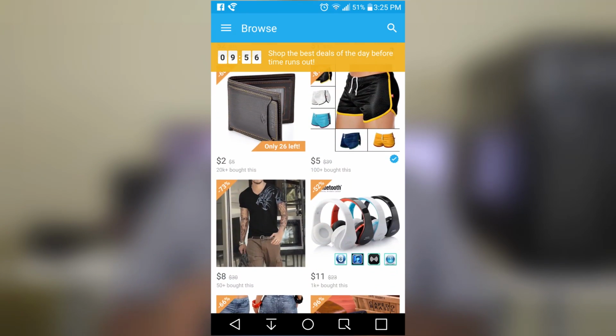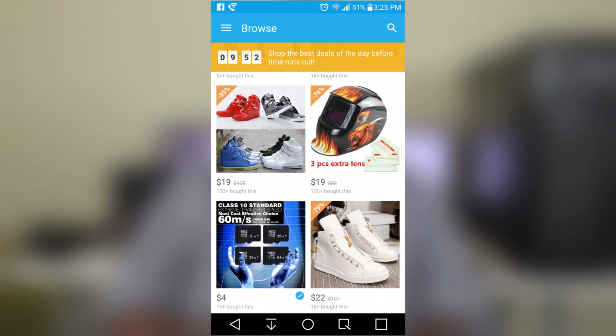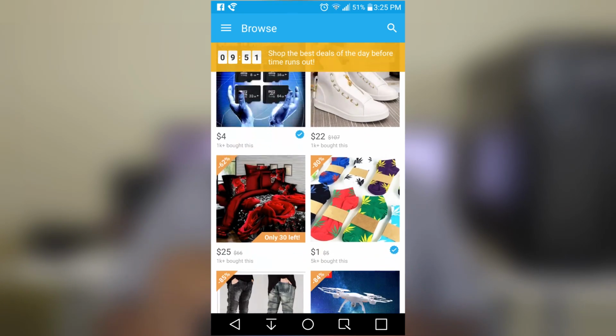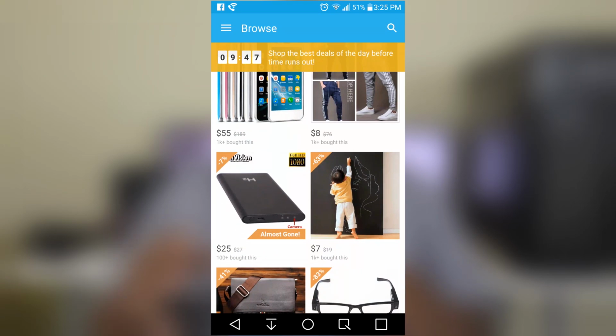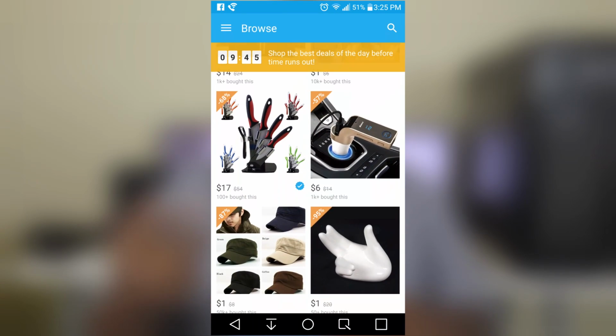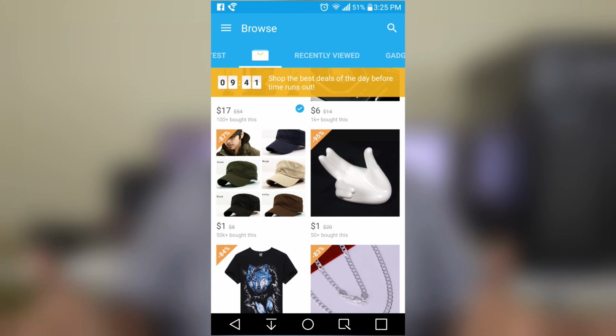But now you just spin the wheel and you get a set amount of items that are only at a very, very low price for about 10 minutes. And that's a fun thing. For those true shopaholics, they're going to be coming back daily just so they can spin that stupid little wheel and see what comes up.